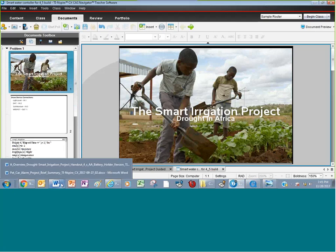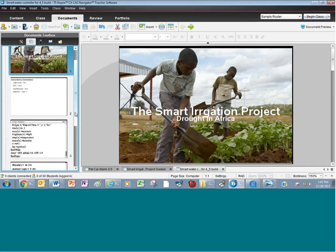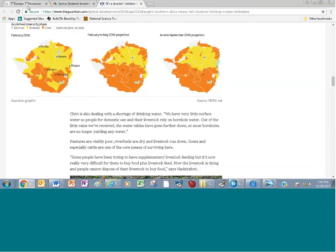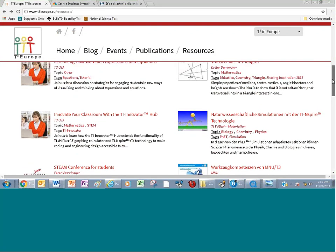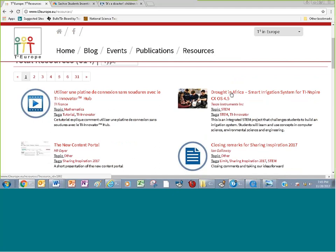And this is the activity that I think you can find, right, Eric, in the same place you can find the Smart Car activity in the TI Europe. Is that right? Yeah, that's right. There it is. You just have to scroll a little bit, but there's a bunch of activities and languages that I don't speak. It's right here. And like I said, it's for CE as well.